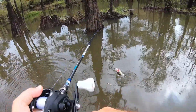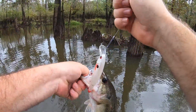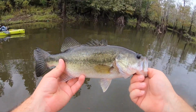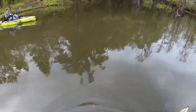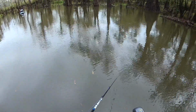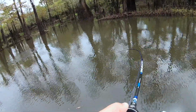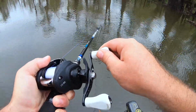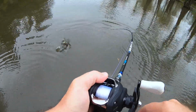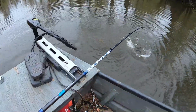Oh, I got another bass. A little bitty bass again on the jerk bait. Well, go on and get bigger. Bye bye. Feels like a pretty good one right there. Yeah, that's a decent one. Come here. Come here.